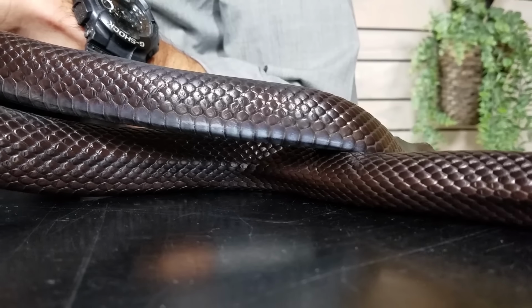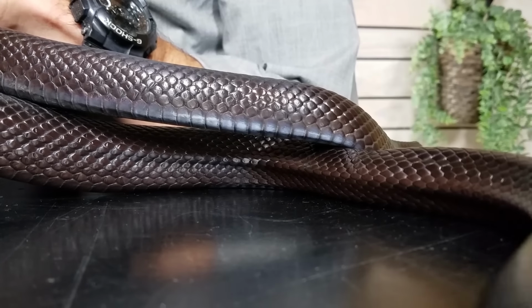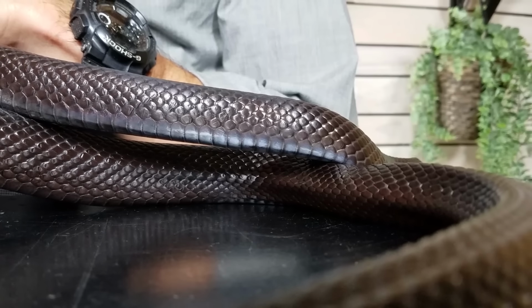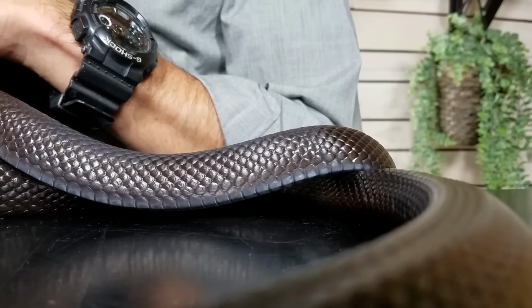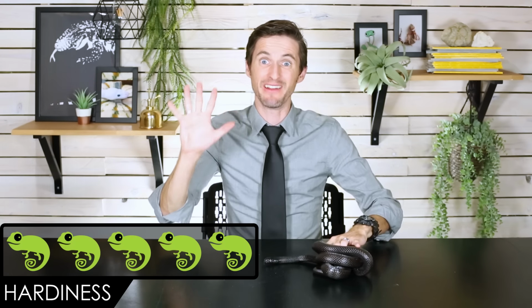Now, these guys are going to only be available seasonally. They're going to usually start breeding in the spring and sort of during the mid to late summer. That's when they're going to be laying clutches of eggs. The babies are going to hatch, and once they're sold, they won't be available again until about a year later. So if you find them and you know you want one, get one, because they won't be available in the near future.